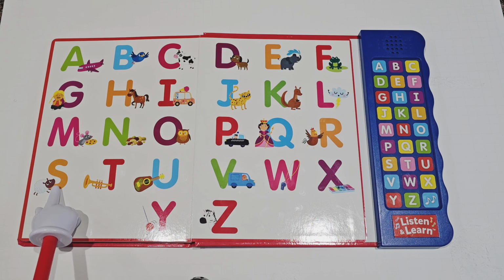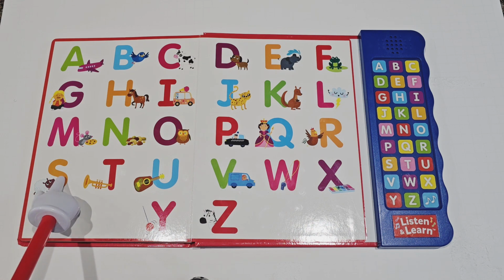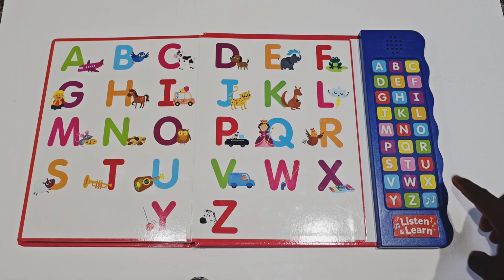The letter S. S is for sheep. Can you baa like a sheep? Baa, baa. Great job baaing like a sheep. Letter S. Our next letter is the letter T.